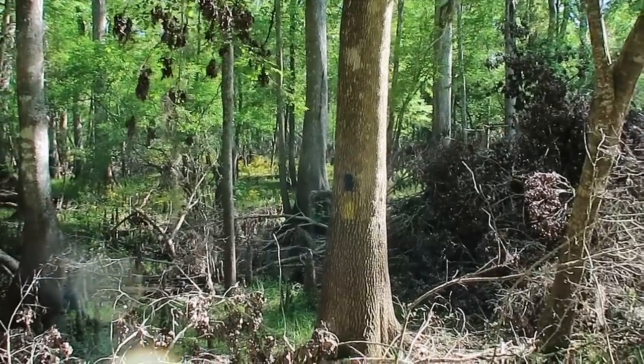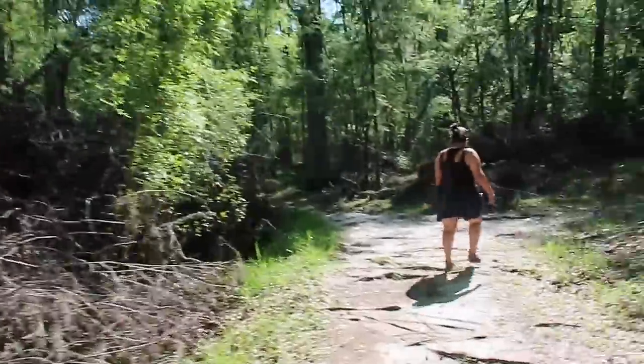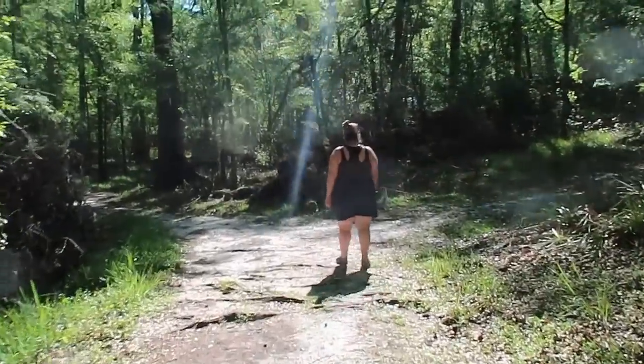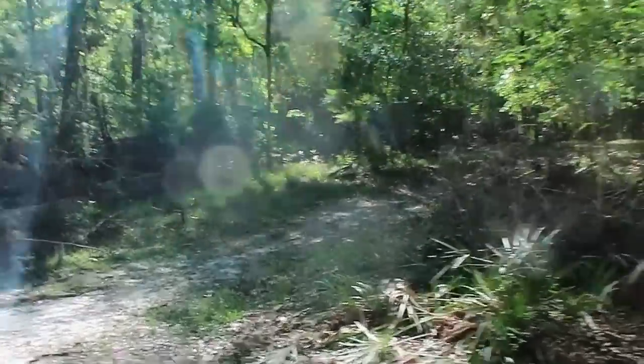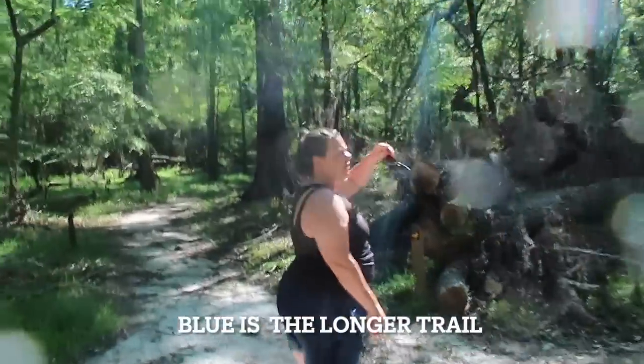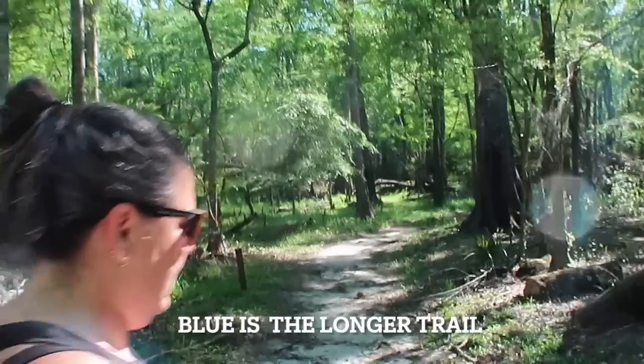Just found this tree that has a blue and yellow marking on it. And then I see an arrow over here that's yellow pointing this way. So I guess the yellow trail goes that way, and the blue one, keep going this way for blue? I think that's because I kind of like staying near the spring. Yeah, so let's stay on blue.